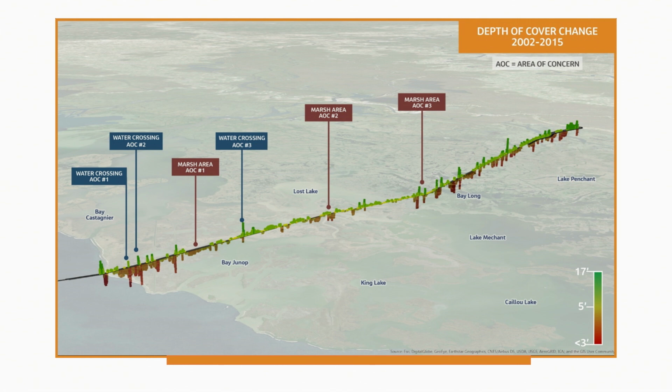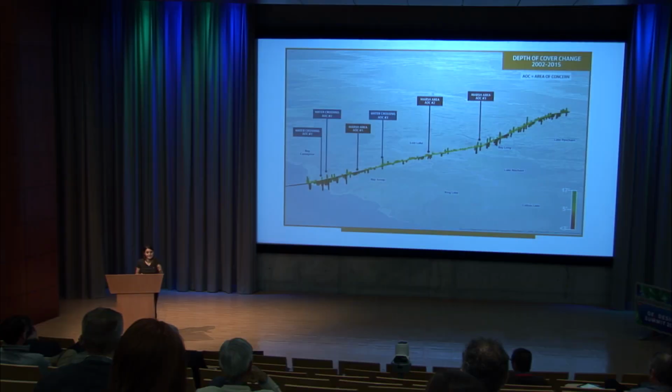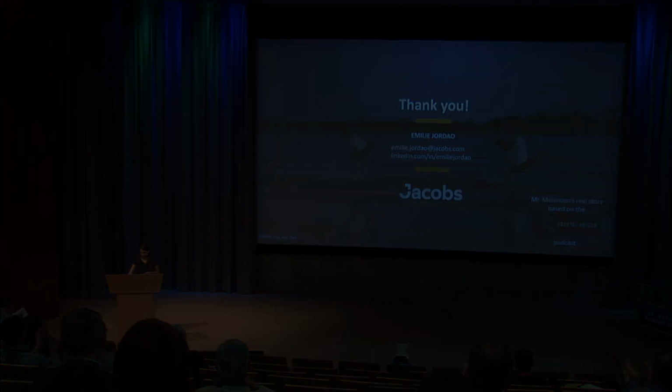So sometimes when you're faced with a challenge, people will tell you that maybe what you had in mind isn't possible, that maybe you can't do that after all. They say that something can't be mapped. If you're faced with that, don't believe it. In my mind, if it happens on the surface of the earth, it can be mapped. And if it can be mapped, it can be understood. When people understand your message, they take action. And a lot of times, these actions serve to improve lives of people like me, you, Mr. Melanson, and residents of the coast of Louisiana. Thank you.